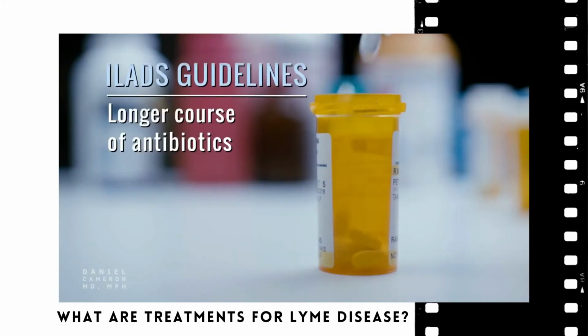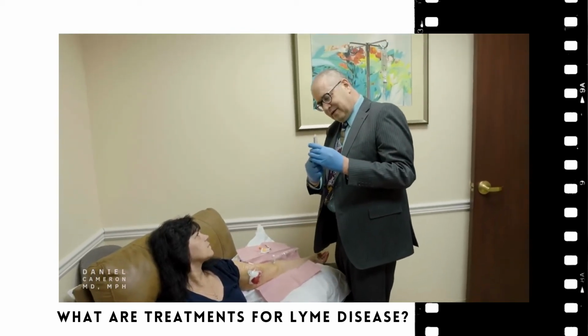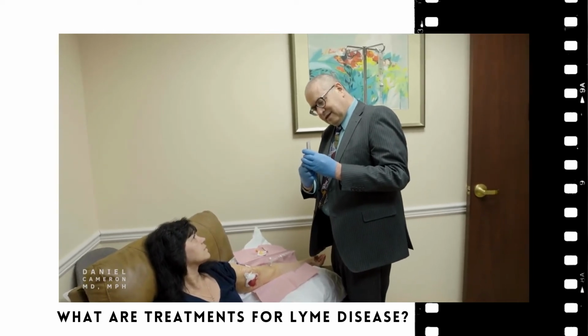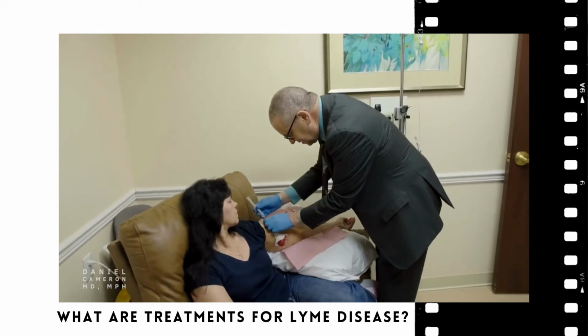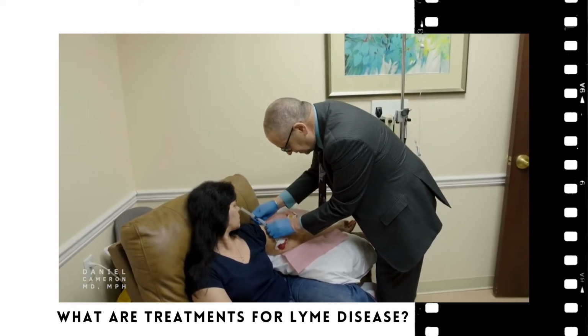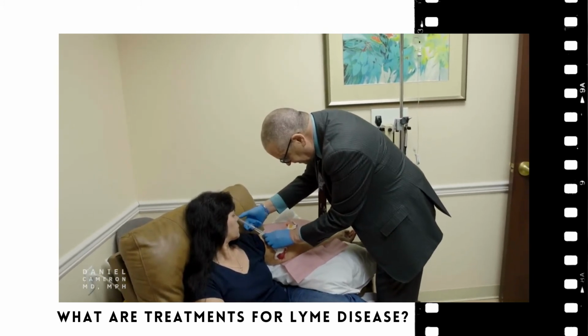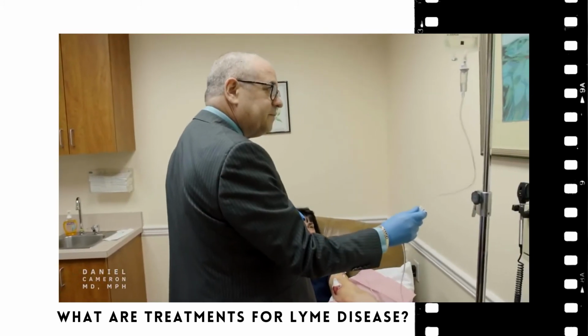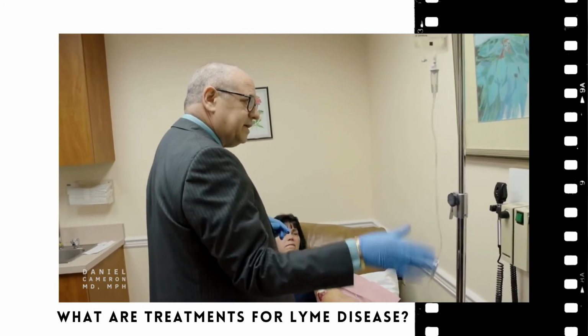On the contrary, ILADS offers its own scientific data to show that a longer course of antibiotics is required to eradicate the bacteria. ILADS recognizes that a month of treatment may be sufficient for patients in the acute stage of Lyme disease, but in cases where the spirochete has disseminated and the disease has advanced, a 30-day treatment regimen is inadequate. ILADS guidelines recommend additional antibiotics until a patient's symptoms have been resolved.